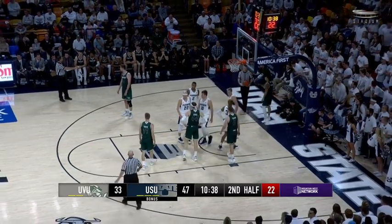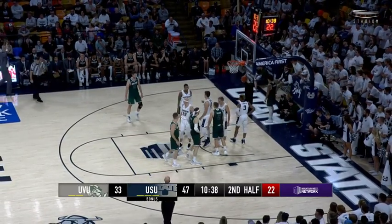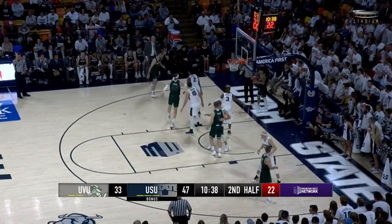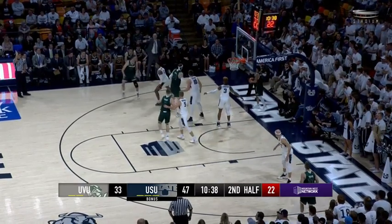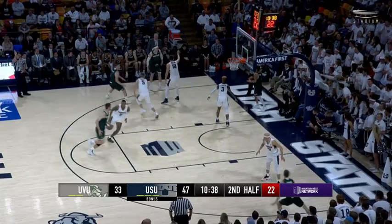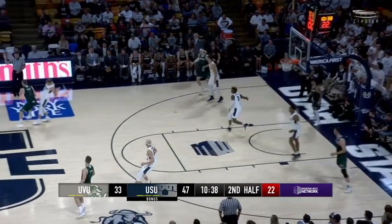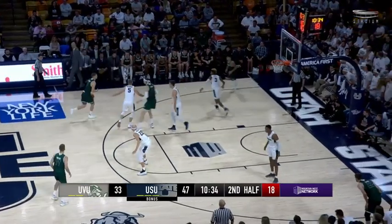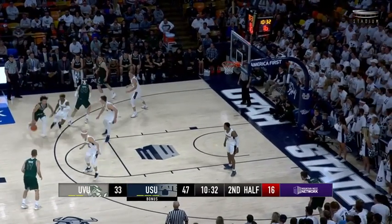Yeah, it's just, you know, right now the Wolverines are just kind of lining us up, spreading us out and trying to drive to the basket. Aggies need to be disciplined and stay in a stance and guard their man. 47-33, Aggies up 14 with 10:38 to play in regulation. Long pass from the baseline, and Jake Toolson had to make a nice one-handed catch that time as he played wide receiver for a minute.